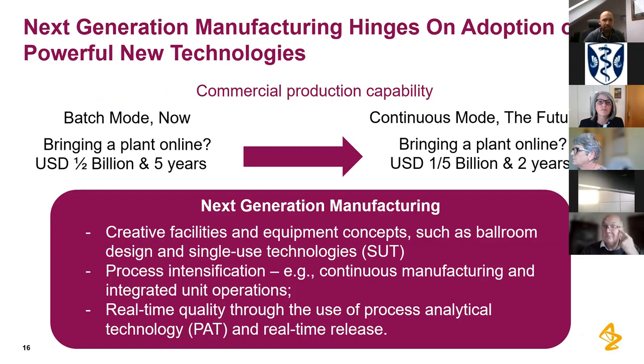And so on to the topic of next generation manufacturing. What does that look like? Well, at AstraZeneca, we really see it as significantly improved commercial production capability. Predominantly what is done now is batch mode manufacturing, where sequential steps take place to produce a product. It's purified and then put into vials, and then sold. Normally it'll take around 5 years to build a new plant, get it qualified and operational, and about $500 million too. Whereas in the future, what we see being possible is a single unit operation.